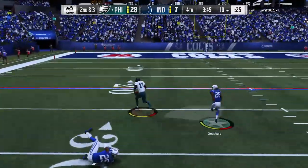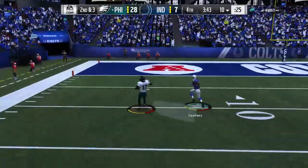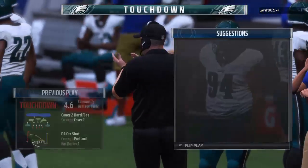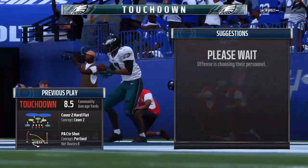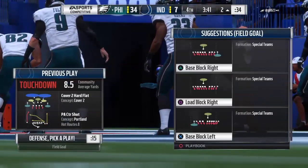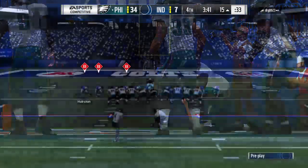He's got a man, complete, 20, 10, touchdown, Philadelphia. Alshon Jeffrey, an even 90 yards. And the Eagles add on to their lead.